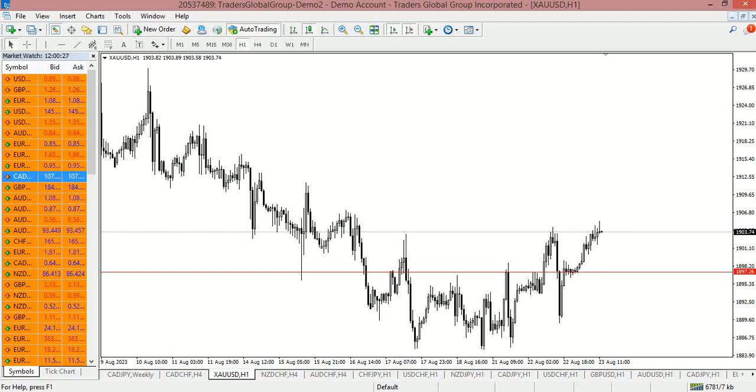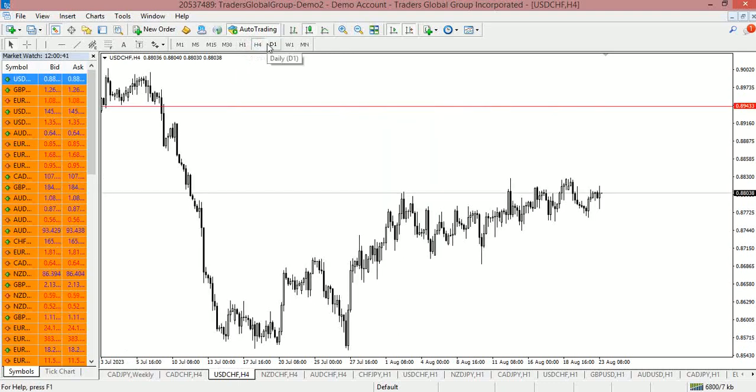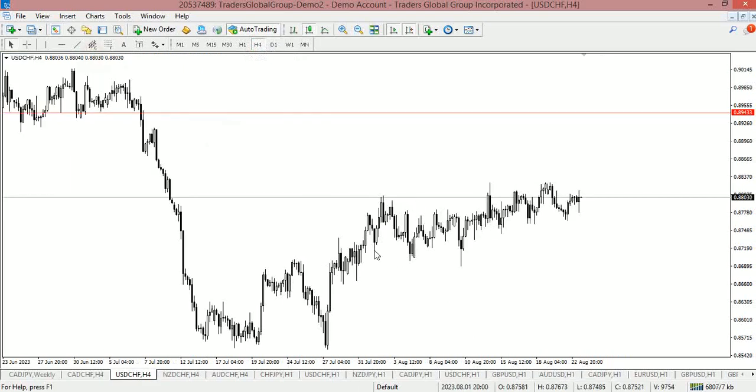So let's just look at a setup I had on the USDCHF now. So let me just look at it. So this one, USDCHF, guys, you can see here the price has been doing a lot of compression. So you can see the price has been moving up and down. So from this point, there's a lot of compression. So high highs, high lows, high highs, high lows, high highs, high lows.